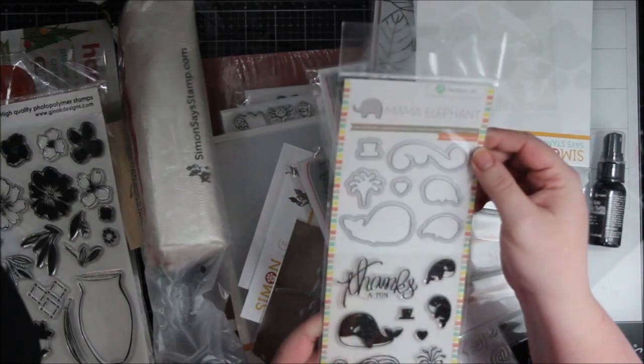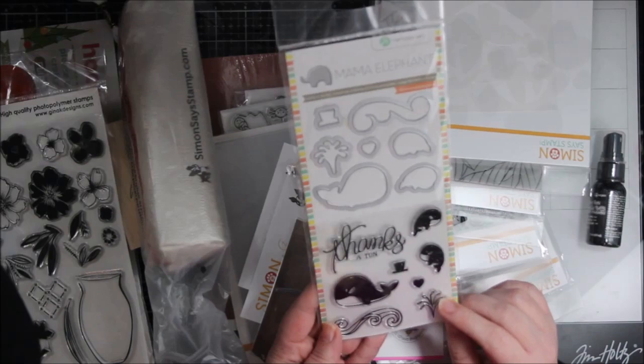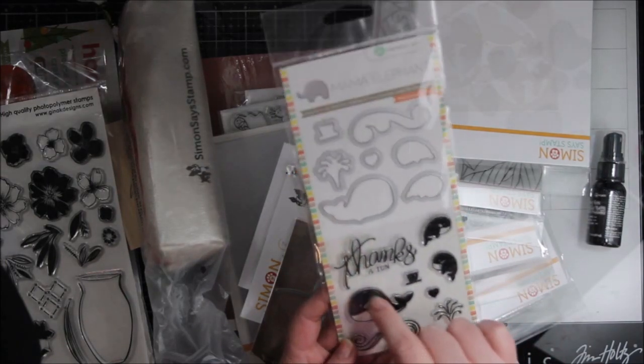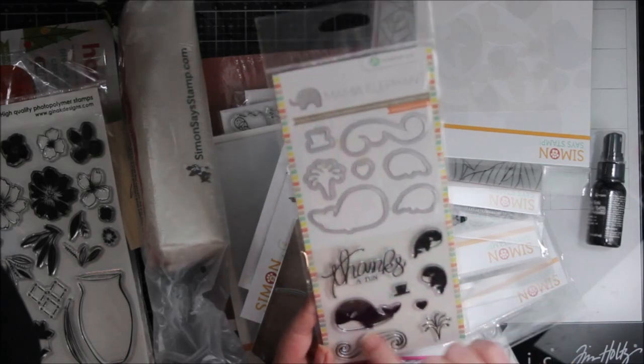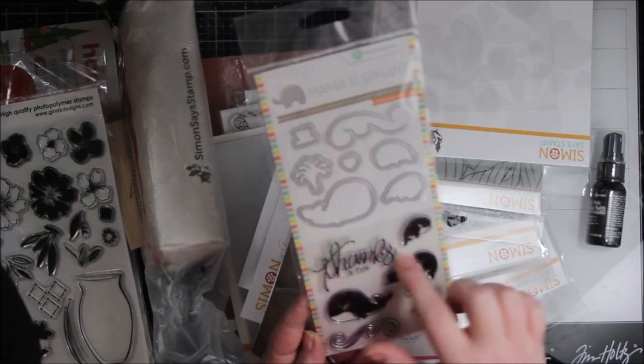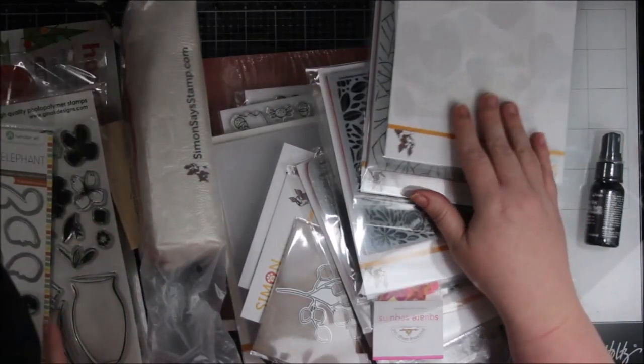Then there is a Mama Elephant Hampton Art like stamp die set. I really like these. They have the stamp and then the coordinating dies, but these little wheels are all sketchy colored in, and it says thanks a ton, and you can make a whole bunch of cards out of that real super quick. So I really liked that.